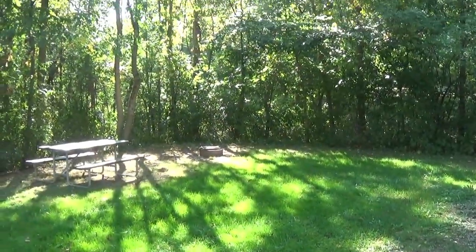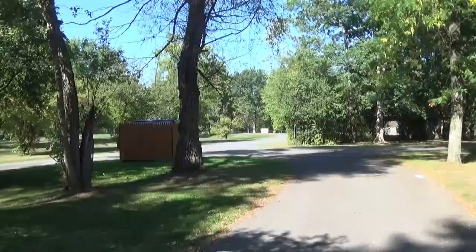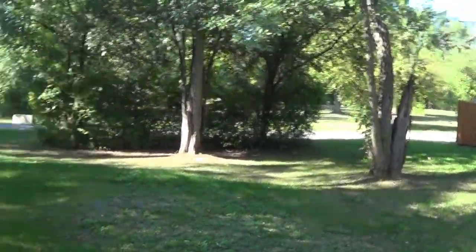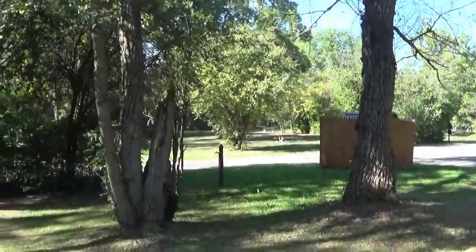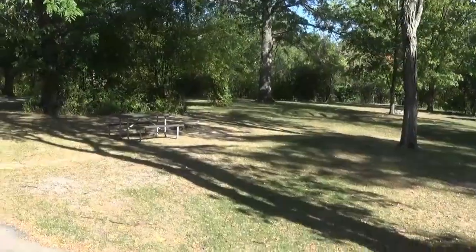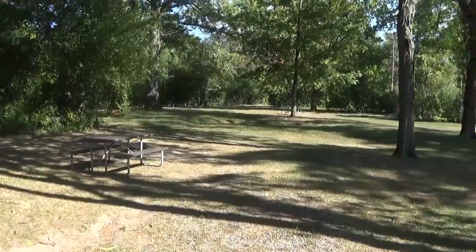Probably didn't help when we didn't get rain for 3 months, and it must have grown up within the last couple of weeks when everybody's gone. Because for a while there we didn't get any rain. Maybe a passing storm. 202, I would not recommend a tent on. That looks like a gravel pad.